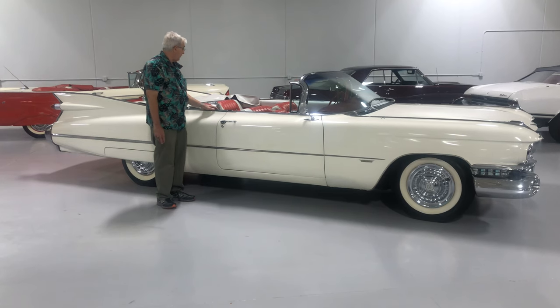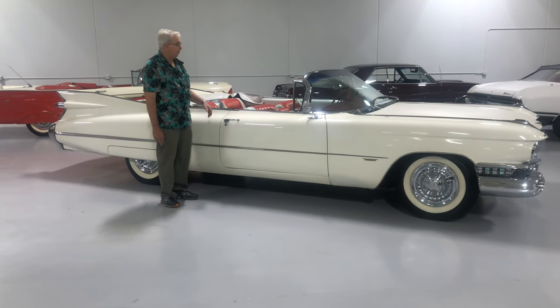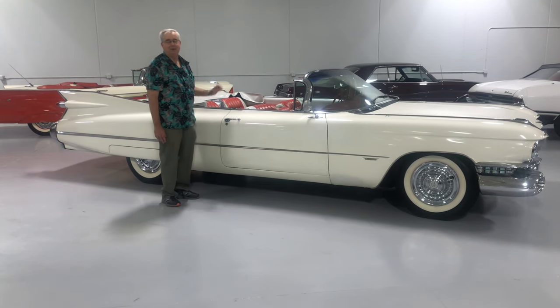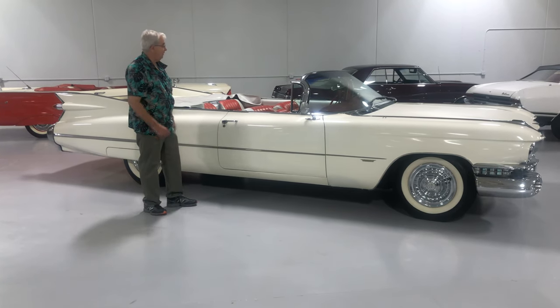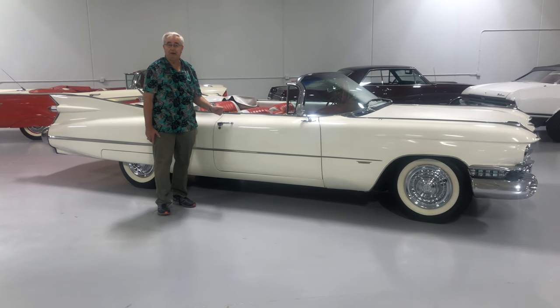And actually someone has added seat belts to the car, which is really a nice addition if you want to go for a ride with the grandkids or fellow adults in the back seat. We've got them right there. But beautiful color, and it's an original color for the car. Just everything about it is one of those cars that if you're looking for something special, we've got it right here.